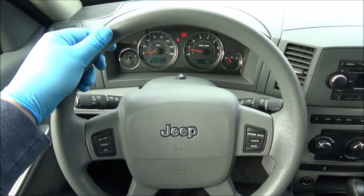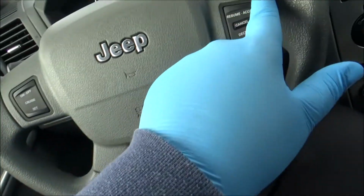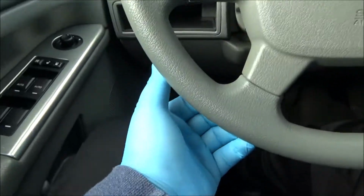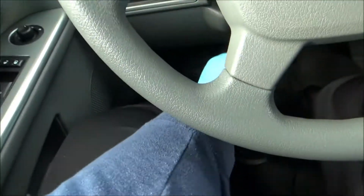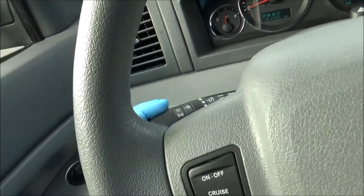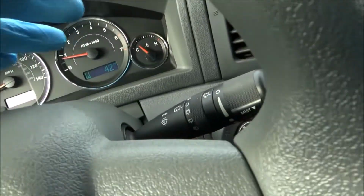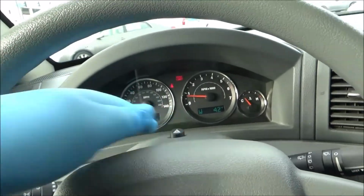It has a 4-spoke design, multifunctional steering wheel. On the 2 top spokes, you got the controls for your cruise control. The steering wheel is tilting. Some storage, air vent for the driver. Right here is your exterior lighting stock. And right here is your wiper stock. On top of the steering column is your hazard switch.